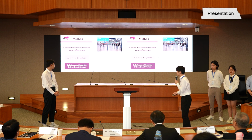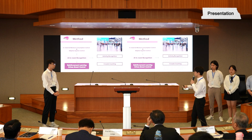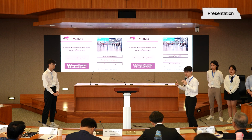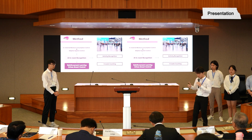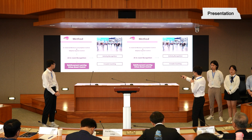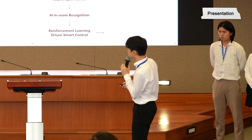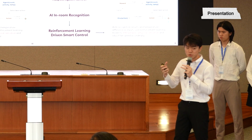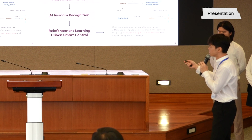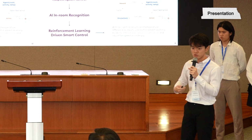Now, our CPSC system uses a CCTV camera for 2 main purposes. The first one is to detect what kind of activity people are doing inside the room, and the second one is to count the number of people inside the room. As you can see here in the video, the CCTV camera AI detects, and this, together with the temperature difference from the temperature sensor inside the room, becomes the input to the reinforcement learning framework of the AI, and then the AI performs the smart control.